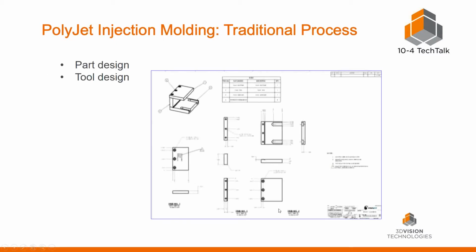Okay. So let's step through that, just a high level stepping through of that traditional process. So we mentioned that we're touching on the part design. Something that kind of clicked with me lately is that when we're talking about injection molding, it's not really talking about the tooling. It's that end part that comes out of the mold. So we need that part designed somehow, some way. And that part is going to be handed off to a tool designer, or maybe these guys are the same guy, who knows.